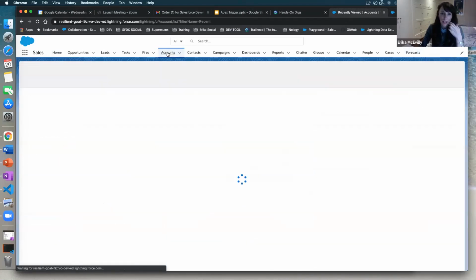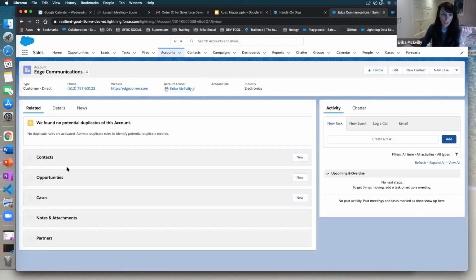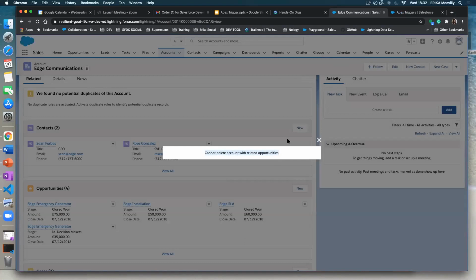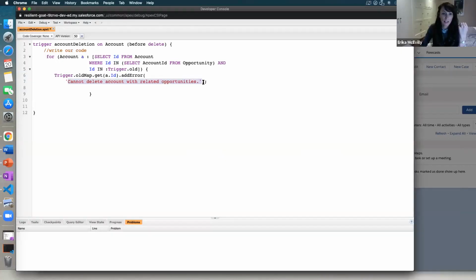interface. I will go to accounts. I will go to Edge Communication. Normally we have a couple of opportunities. Yes, we have some opportunities here. And if I go to delete, here we will see the error message, cannot delete account with related opportunity. And this is what we had here, cannot delete account with related opportunity.